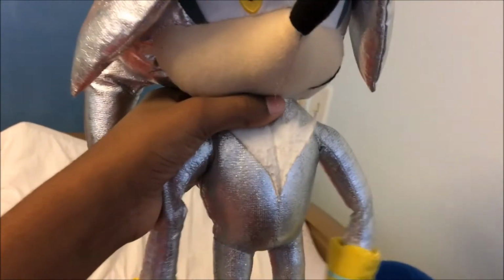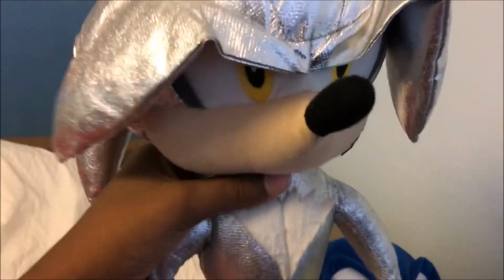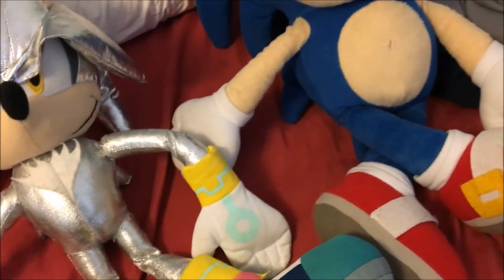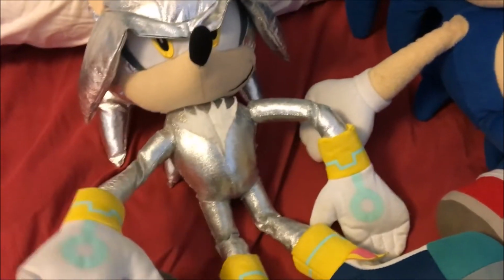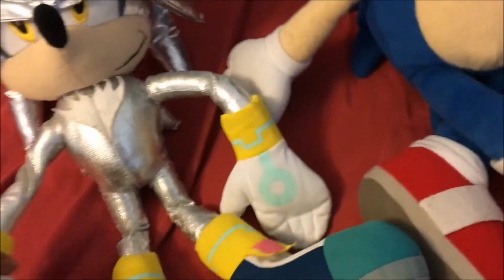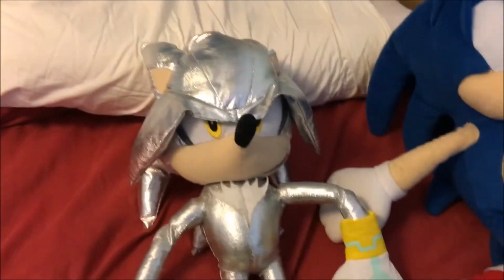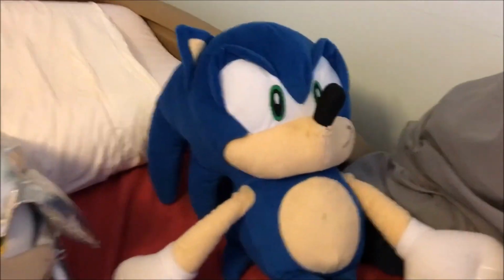Anyway, that is Big Sonic, and here is Silver. This guy is going to get a place most definitely with the GE Silver plush, but for now I use this big Silver plush, and I cannot remember. I think it's Toy Factory that made this Silver plush. If I'm wrong, correct me down in the comments below, but I think it was Toy Factory that made that plush.